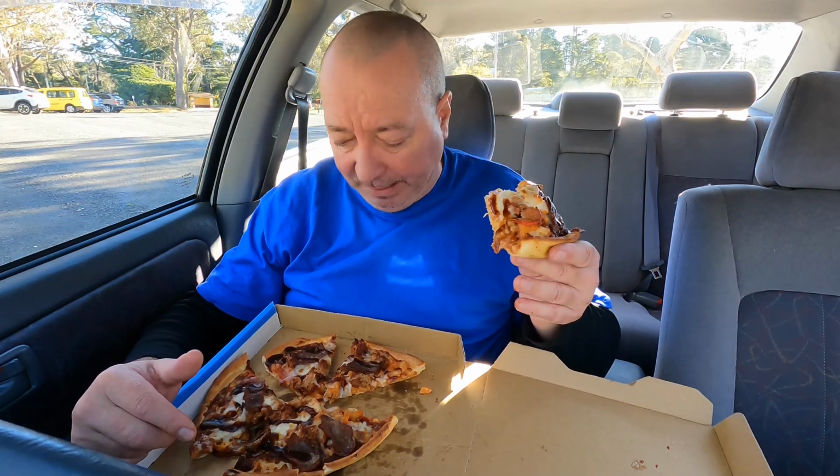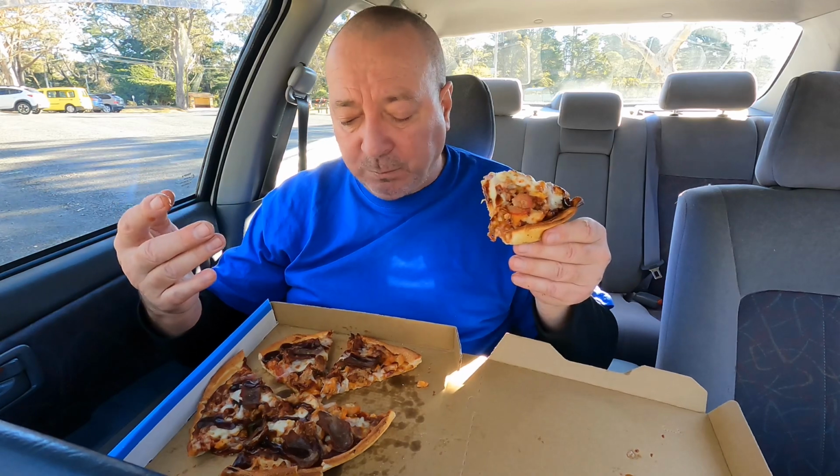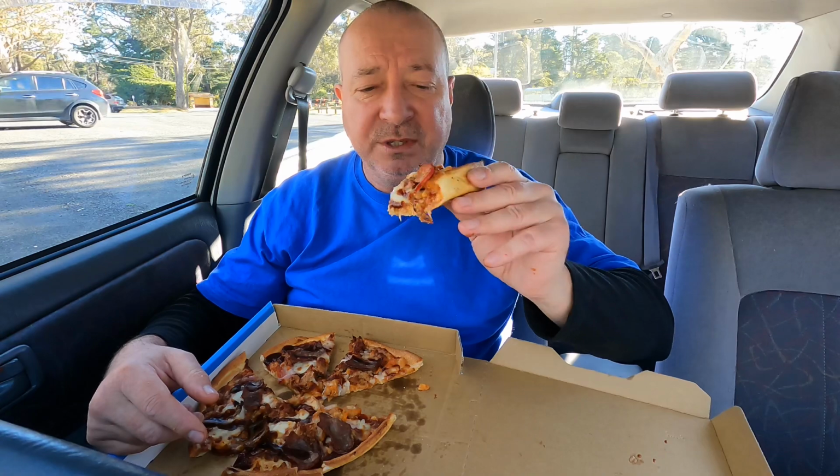So I am impressed. And I reckon if you tried it, you will be too. Whether you like Domino's or not, you do have to be fair. And this is fairly good pizza. But definitely a super spreader. It's going everywhere. They've done a great job on this.